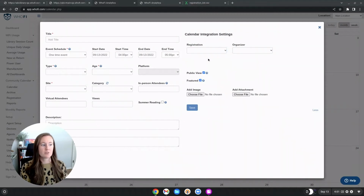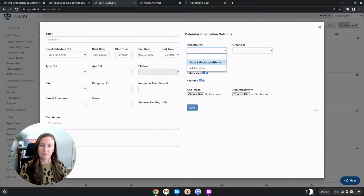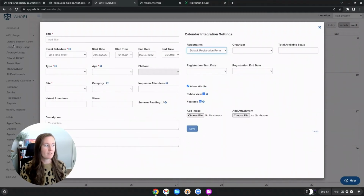The default registration form is a form that we have added to all library accounts for simplification of the registration process. When you select a form here, such as the default registration form, you'll have a couple of more fields pop up. You'll have the option to tell us how many available seats you have for this event, your total capacity, and you also have the option to schedule when your registration form will begin and when your registration cutoff form is to end. Once you hit save, your registration form will automatically go live if you do not select a scheduling option. These are not required, just optional.